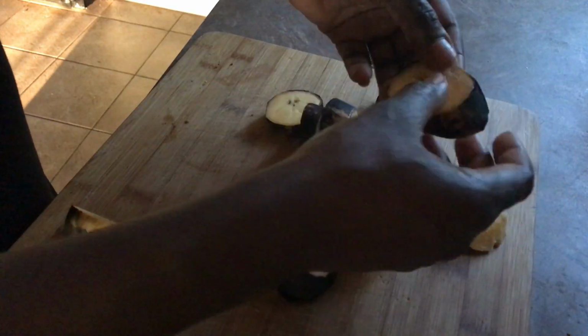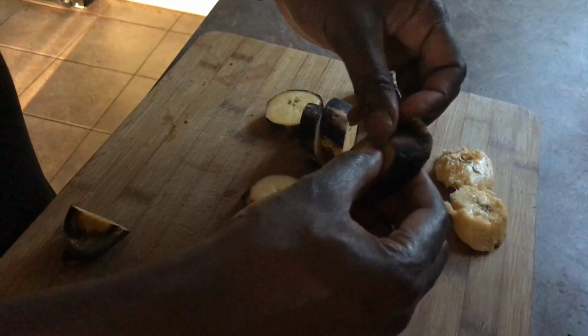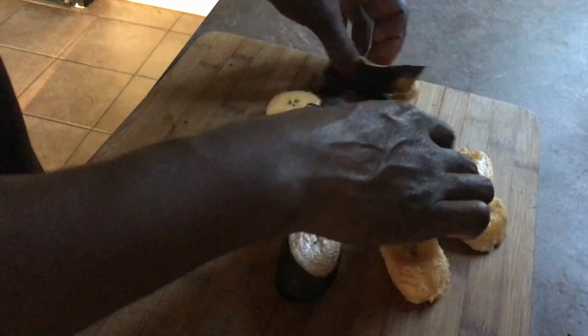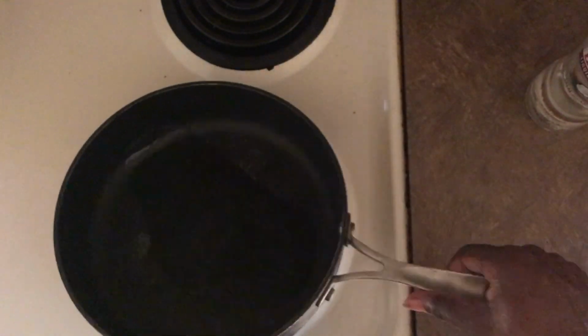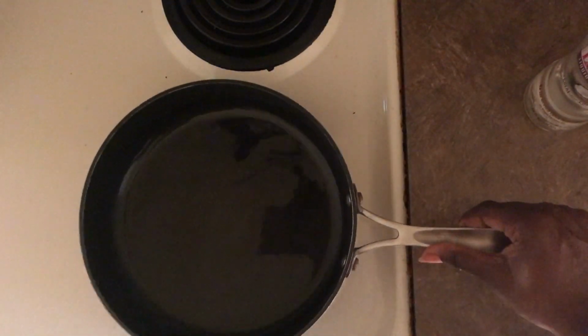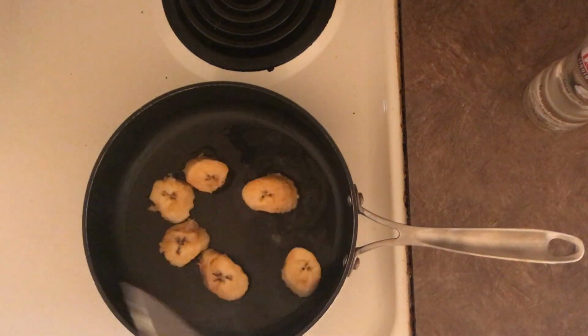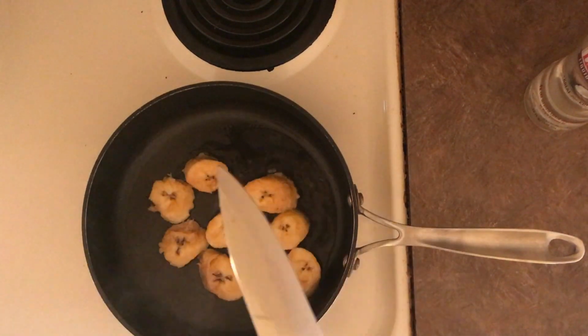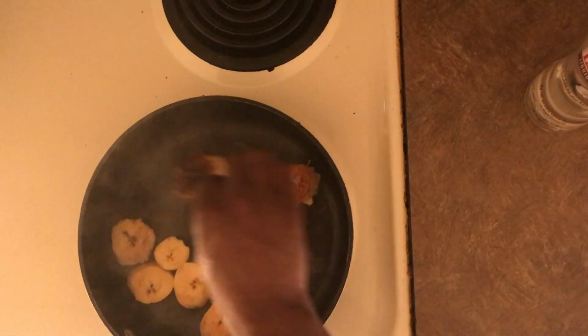This is a plantain, and I tend to wait until it's fully ripe, almost soft, before I cut it up and peel it. I actually put it in a frying pan using some coconut oil. Some people bake it in the oven, but I like this because it's a quicker fix for me. So this is all I do. Put it in the frying pan with the coconut oil, flip it over, and it is an awesome sweet treat.